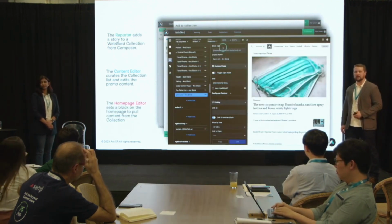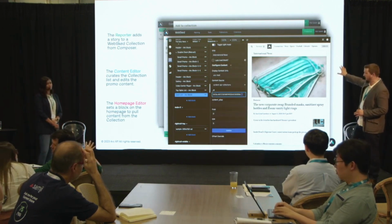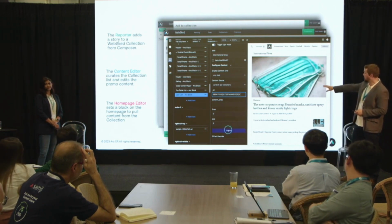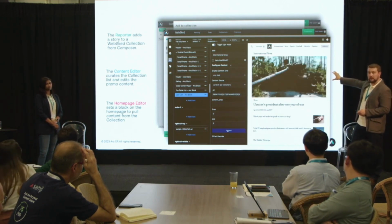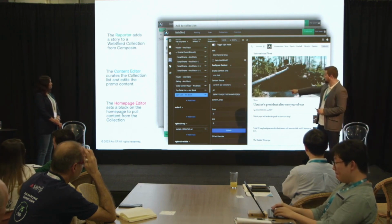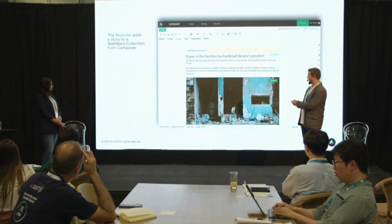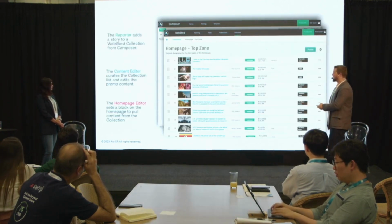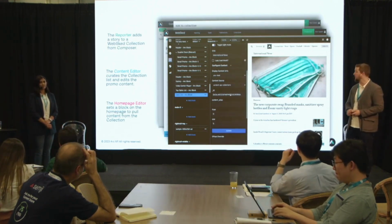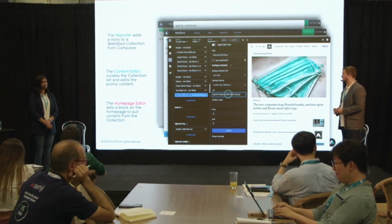Lastly, the homepage editor, who's living in Page Builder, is looking at the different areas of their homepage, the different blocks, and the different lists of content. Here, we can see we have an international news section being shown on the homepage, and all they have to do is swap out the ID. Oops, okay, sorry, I went back. They have to swap out the ID, update that list, and it'll show the new content. So again, with just a few clicks, they've curated new content on their website.